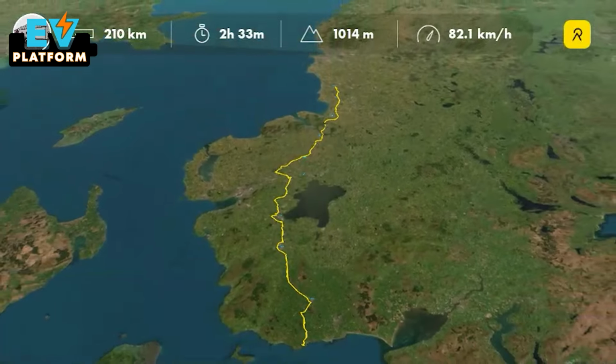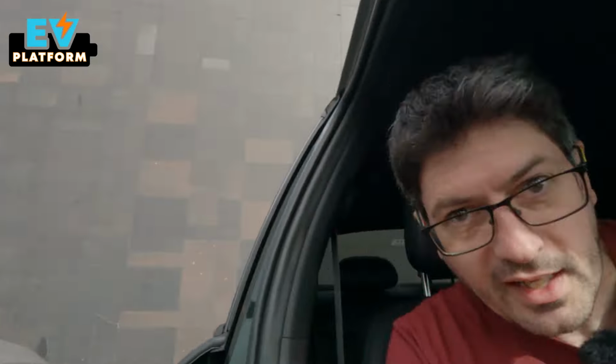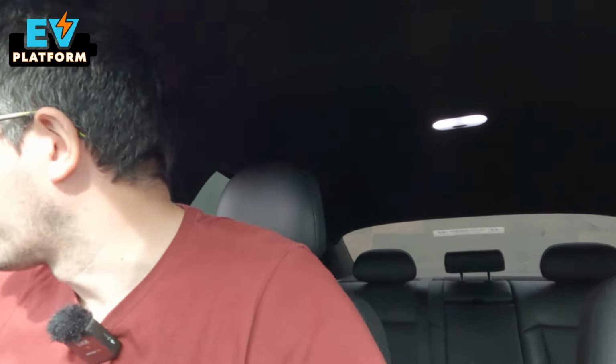I've just pulled into the Giant's Causeway, the visitor centre. The actual causeway itself is down that way about 1 kilometre or so, and we don't have time to go through it today. So I'm at the visitor centre. But look, what you want to know about really is the numbers on the car. So let's pop in and take a look at that now. I'm going to do a quick turnover here. I've just got the GoPro camera on.